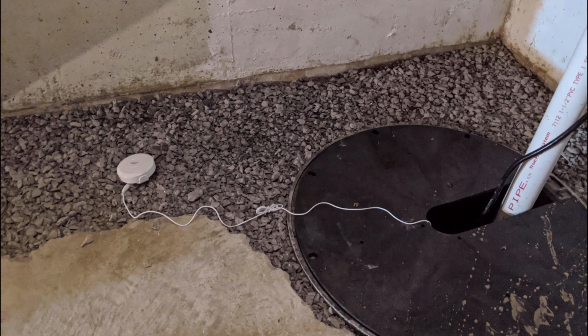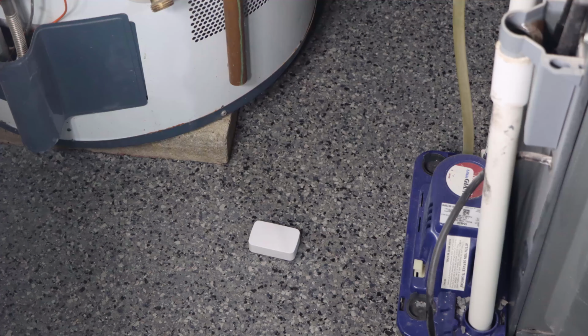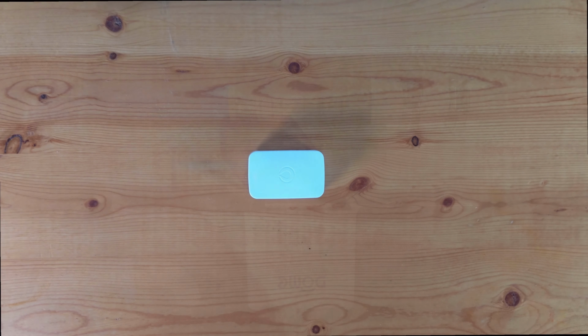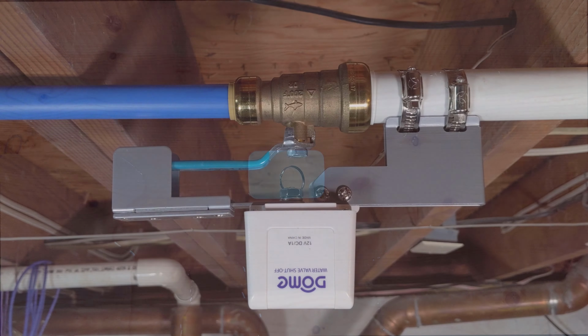Taking a trip down to my basement, I have several water leak sensors that help monitor if either of my sump pumps have failed or are being overrun, as well as to keep an eye on if my hot water tank might be leaking. I also have a smart water valve installed that will get triggered if any of the leak sensors detect moisture, and the valve will automatically turn off the water to prevent major water damage.